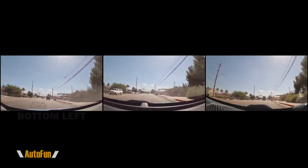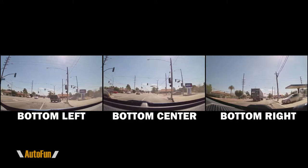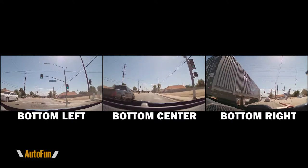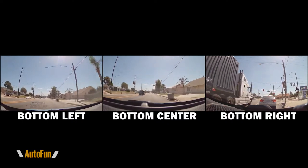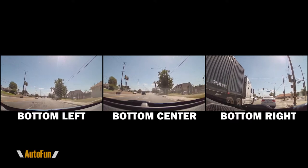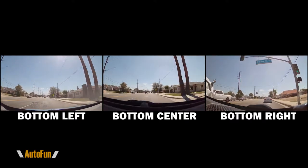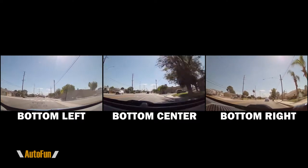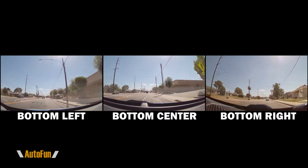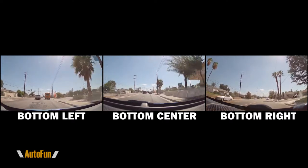Round 8, we have the bottom left against the bottom center against the bottom right. And while these three angles are slightly restricted in terms of their view, they're gonna be the ones that provide the fastest and quickest installation because they do not require me to mess with the A pillar of my vehicle or mess with the headliner of my vehicle. And if I had to pick one out of the three of them, I will pick the bottom left because I can still see the road even with that logo on there. It's so small, it doesn't bother me.